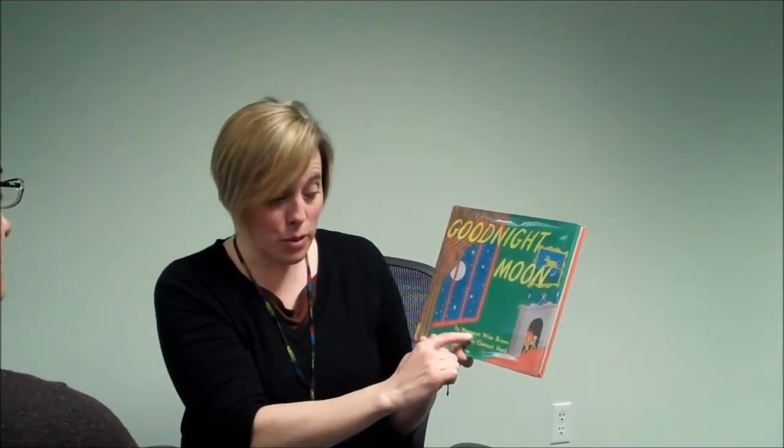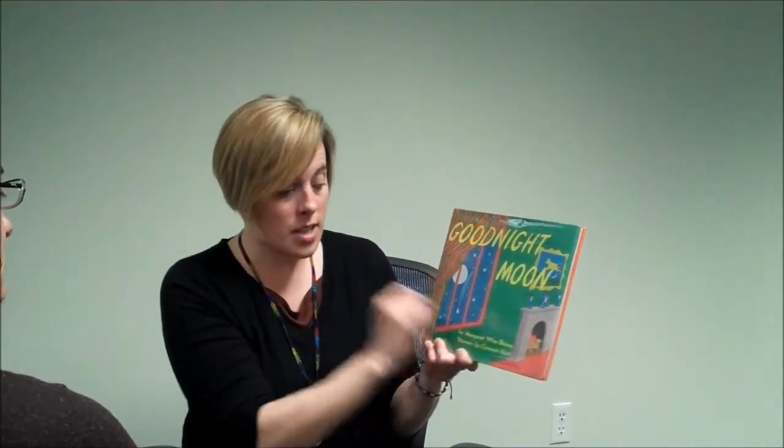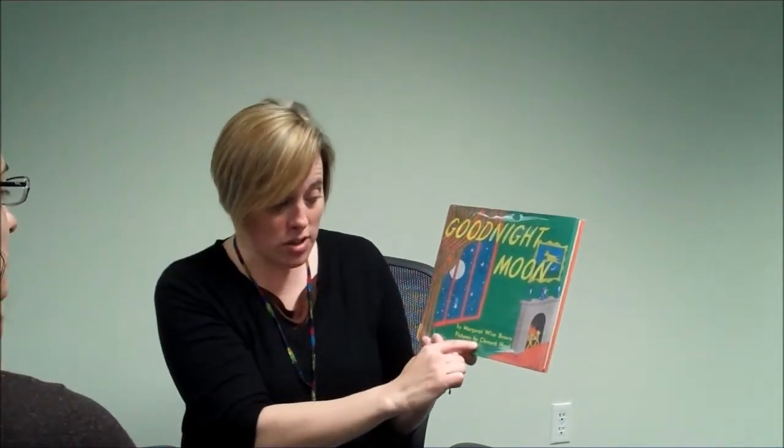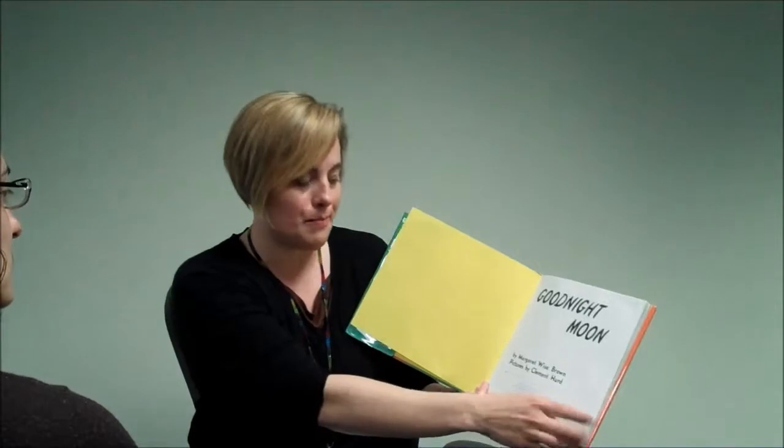And you can even tell your little one the name of the person who wrote the book. And the name of the person who wrote this book, the author, is Margaret Wise Brown. And the pictures are by Clement Hurd. It's great to start giving them that vocabulary, like the word author, right away, as early as you can.